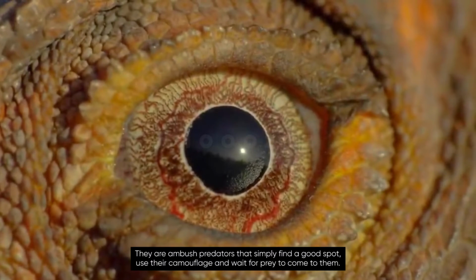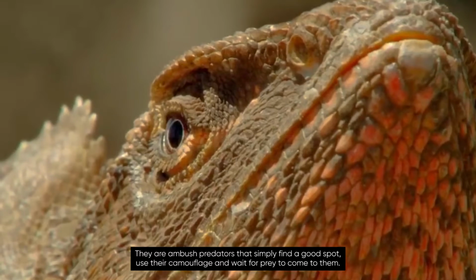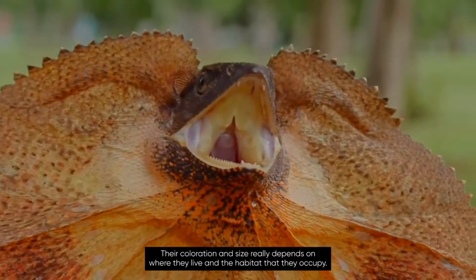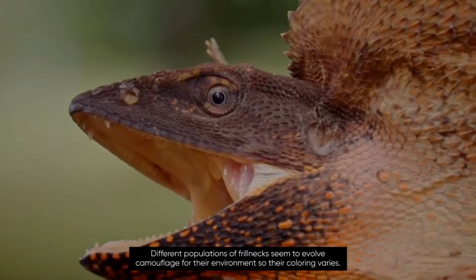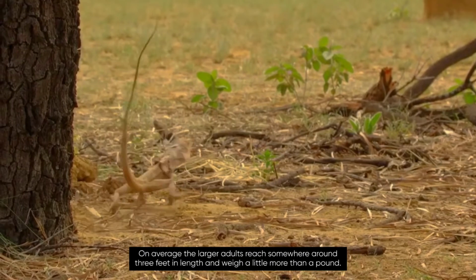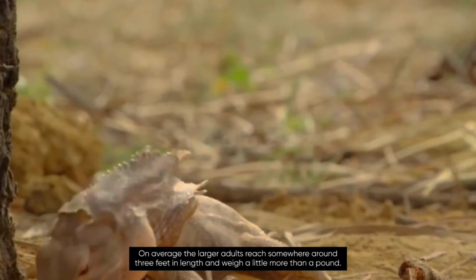They are ambush predators that simply find a good spot, use their camouflage, and wait for prey to come to them. Their coloration and size really depends on where they live and the habitat that they occupy. Different populations of frillnecks seem to evolve camouflage for their environment, so their coloring varies. On average, the larger adults reach somewhere around 3 feet in length and weigh a little more than a pound.